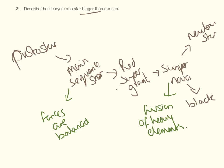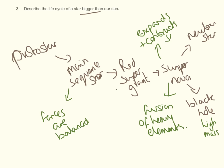So our sun is actually really quite small in comparison to the majority of stars out there. And there is a difference in mass between a black hole and a neutron star. So black holes are going to be the really high mass ones, and neutron stars are going to be slightly lower mass ones. In the supernova, it expands and contracts several times. And this is where the fusion is going to take place.